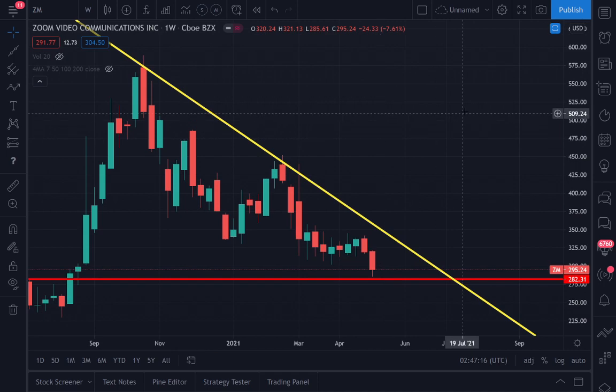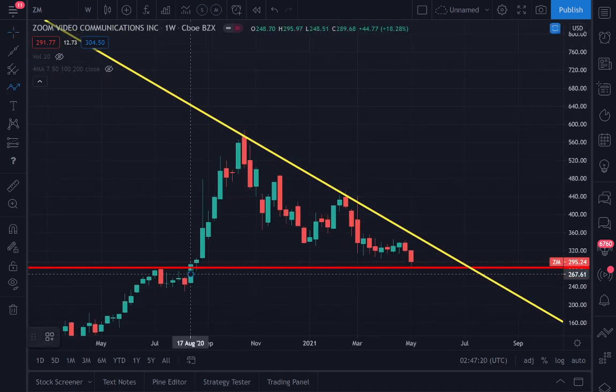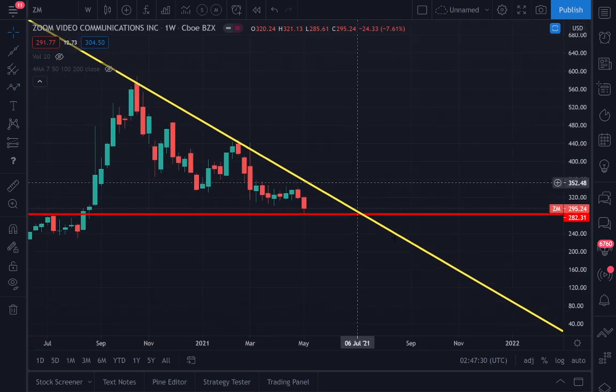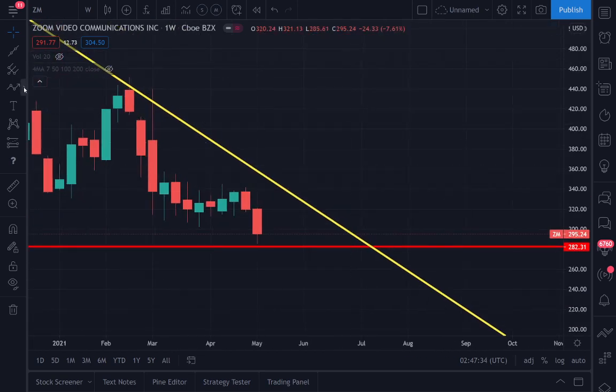The descending yellow line is keeping the price down. I can't make that up, right? You see that? Came up to the line, rejected. It came up again, tested again, rejected, and right now it's near the $282 level. So it's getting pretty tight in this little small range. This is how I find my dates. I think you guys are pretty familiar with how I find my dates.